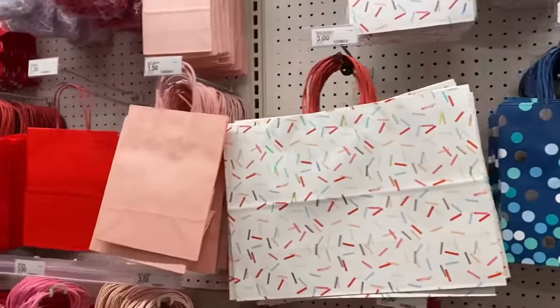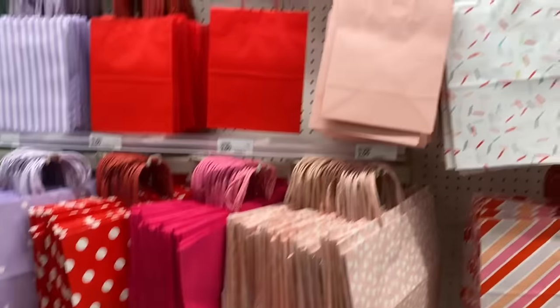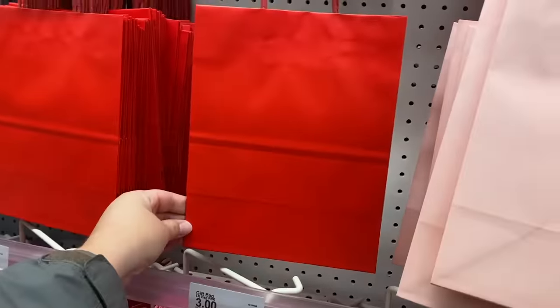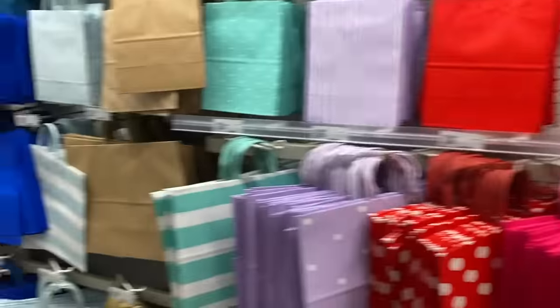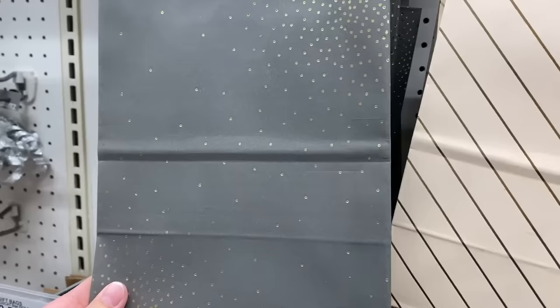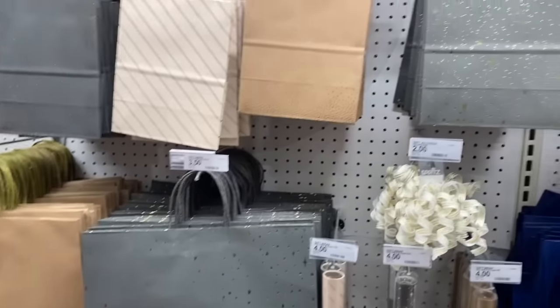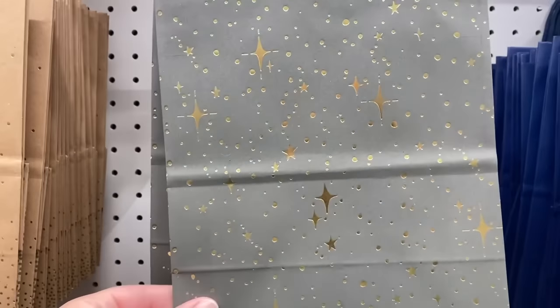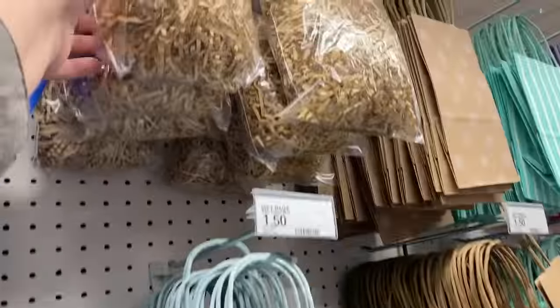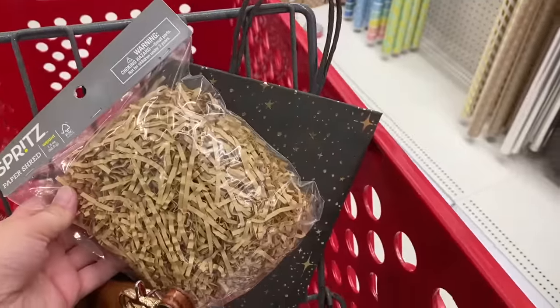All right, here we go. It is a small box, so I don't need anything big. This is probably too small. Yeah, but probably this size. Let's see what colors they have. Oh, this one's kind of nice. The gray, I do like that. This one's pretty too, with a little bit more gold on it. And then they also have this. Oh, I kind of like that one.